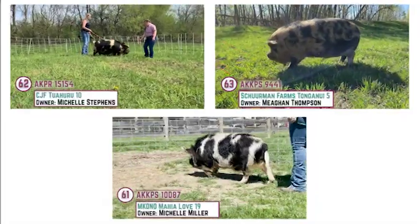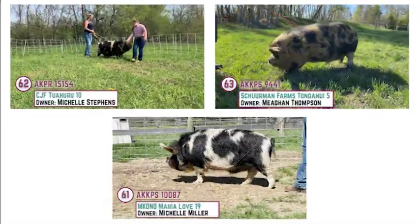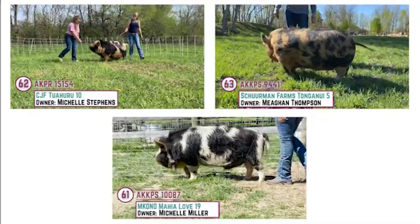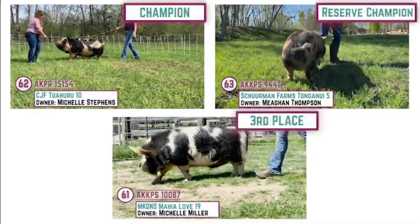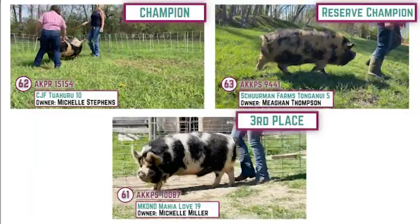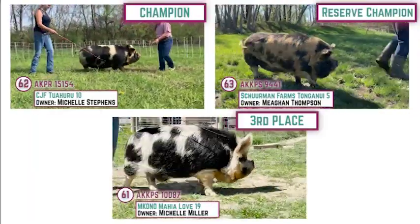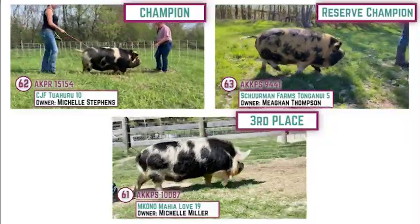An excellent group of senior yearling boars, and the placing for that is 62, 63, 61, and therefore our champion is 62, and our reserve senior yearling champion is boar 63.